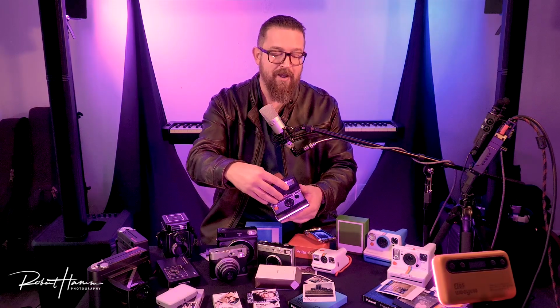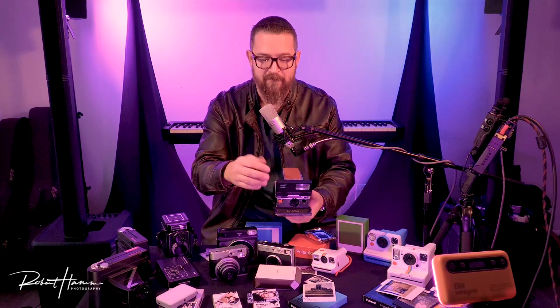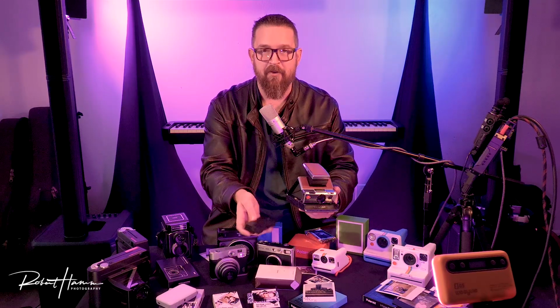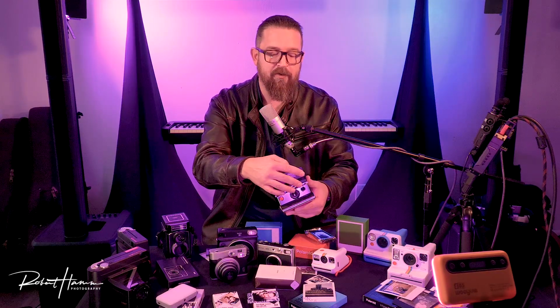Mint is also one of those really innovative companies that if you've got an SX70 or an Alpha 1, you can add a flash bar to it to get a xenon flash. And it also has on the back different settings that you can choose for the flash, whether or not you're using the 600 speed film or something else.